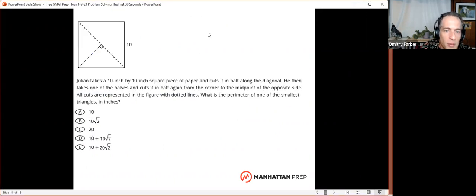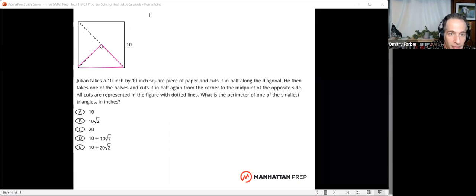Okay. What about this one? What do we know here? This is a very wordy one, right? I've got a 10 by 10 square. I cut it in half along the diagonal, and then I cut it again. And we want to know the perimeter of one of the smallest triangles, so we can just pick one. Let's pick this one. So what do I know and what can I cut out right away? If I want to know the perimeter, what do I know about it before I do a lot of math?